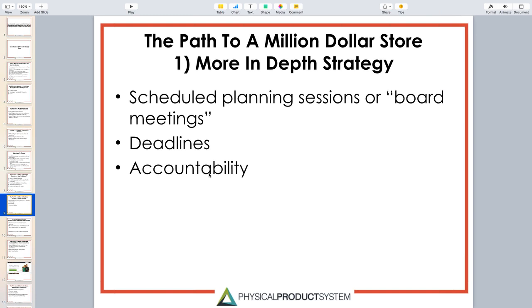So, number 1, more in-depth planning strategy, right? Over the next several weeks, Nishant and I have scheduled out a number of what we like to call board meetings to discuss our strategy weekly. When you own your own business, you can call them whatever you want. So we call them board meetings.